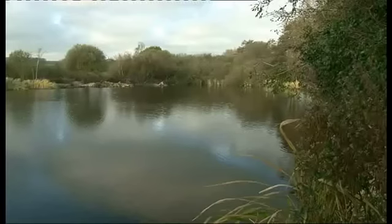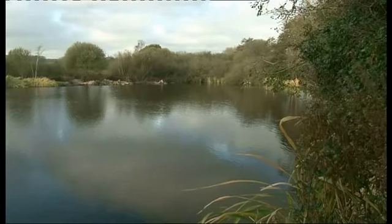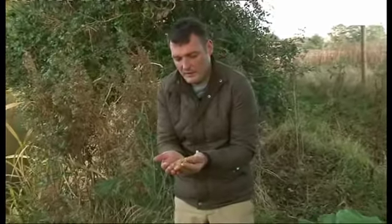Well, here I am directly opposite my swim, and this bank is a no fishing bank, so it just screams marginal patrol route. Just looking up there, there's no wind on the water behind me, and I think the fish might follow the wind up towards this end of the pond and sit in the sunnier areas. So that's my plan of attack.